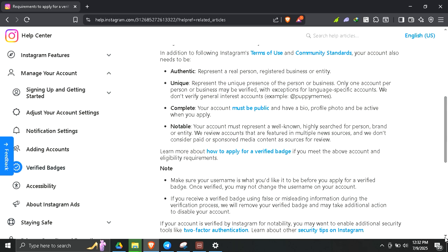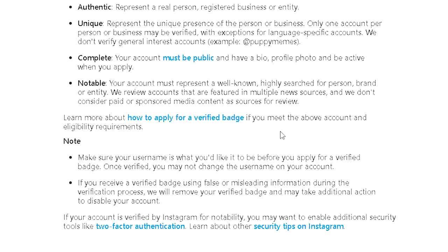Before you even think about applying, keep these critical notes from Instagram in mind. Note, make sure your username is what you would like it to be before you apply for a verified badge. Once verified, you may not change the username in your account. This is a crucial point, so ensure your username is exactly as you want it. If you receive a verified badge using false or misleading information during the verification process, we will remove your verified badge and may take additional action to disable your account.